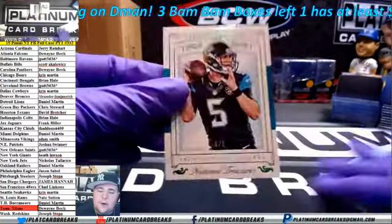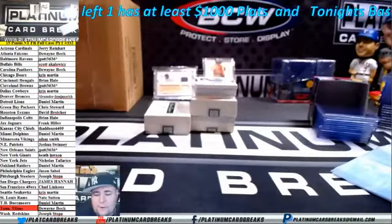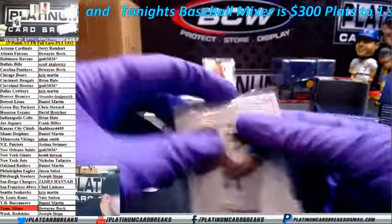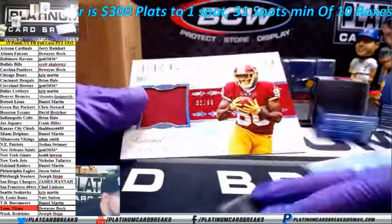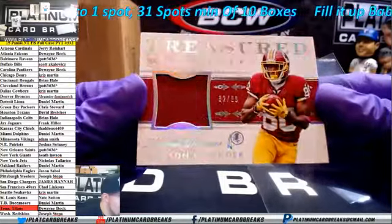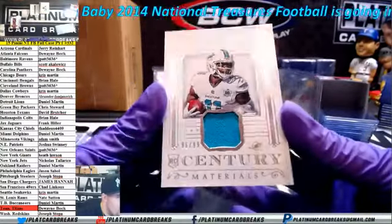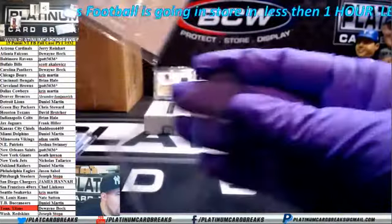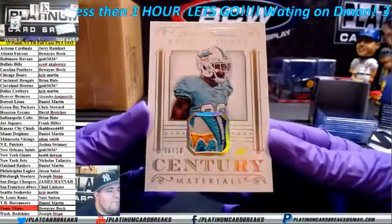Here we go. Bortles out of five for the Jaguars. Uh-oh, Mr. Smith is here. Look out. What up, Finn Fan? For the Lions out of 99, Calvin Johnson. For the Washington Redskins, rookie relic Jameson Crowder out of 99. Rookie relic out of 99 for the Dolphins, Devontae Parker. Oh, thank you, Ducks. Out of 10, nice patch for the Dolphins, Rashad Jones.